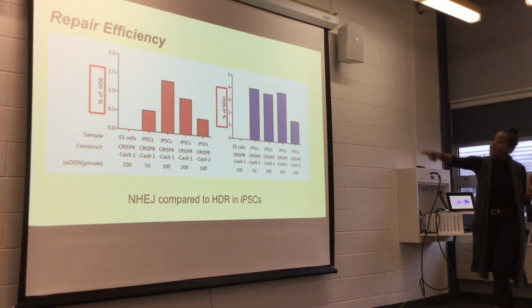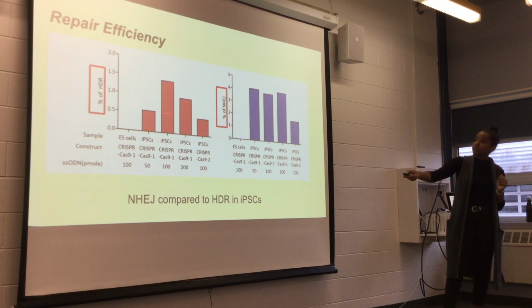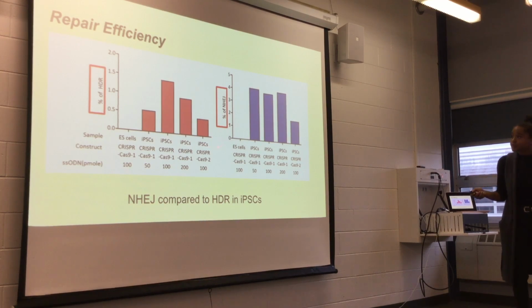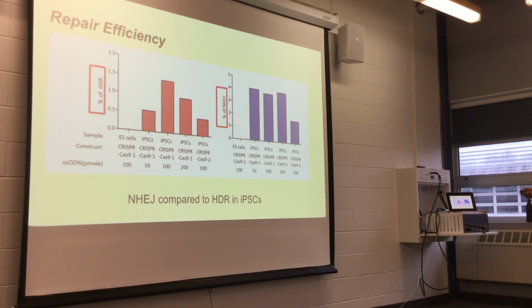So what happened? Here on the y-axis of the graph all the way to the left, you have percent HDR. Now remember that that means homology-directed repair. So that's how the iPSC actually repaired the lack of information in the DNA. And so over here on the y-axis of this graph, you have percent NHEJ. Now that means, again, non-homologous end joining. And you can see that the CRISPR-Cas9 complex in the iPSCs was actually going the route of NHEJ a lot more than they did HDR. So in comparison, iPSCs use NHEJ more of the time than they use HDR.